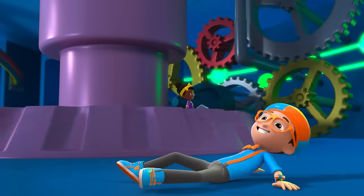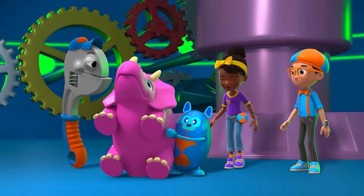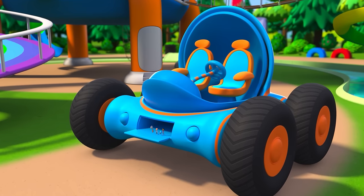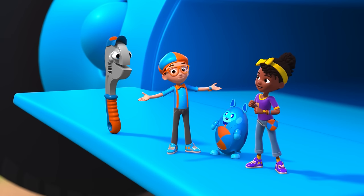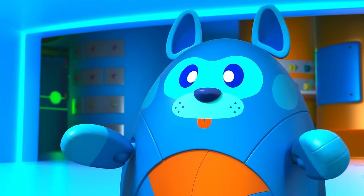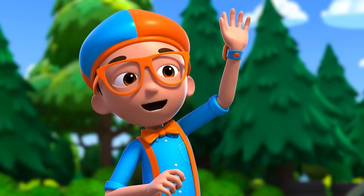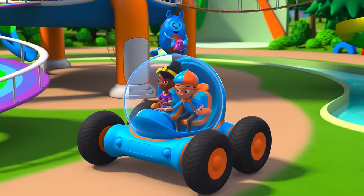It works! Yeah! Now this is the best part of fixing things, when it's all fixed. And I got the answer to my question. The Blippi-mobile wasn't working because there was a toy stuck in the gears. But now, the Blippi-mobile is ready for adventure. Upload answer, Debo. I'm here anytime you need a helping wrench. Bye, y'all. Bye-bye. Growing up!